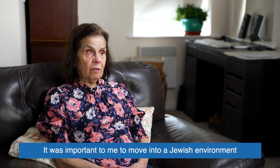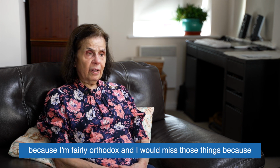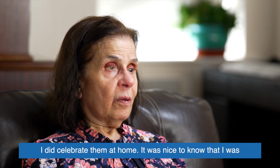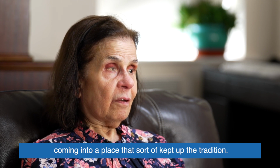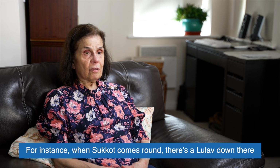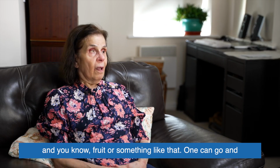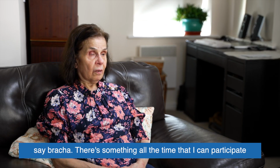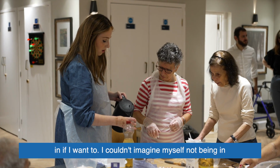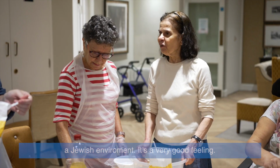It was important to me to move into a Jewish environment because also I'm fairly Orthodox, and I would have missed those things because I did celebrate them at home. It was nice to know that I was coming into a place that sort of kept up the tradition. For instance, when Sukkot comes around, there's a lulav down there and fruit or something like that. One can go and say the bracha. There's something all the time that I can participate in if I want to. I couldn't imagine myself not being in a Jewish environment. It's a very good feeling.